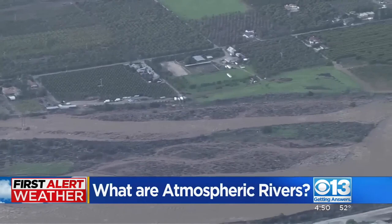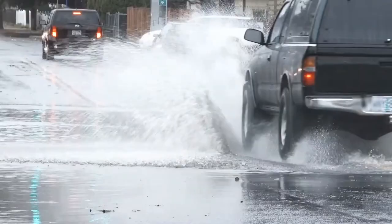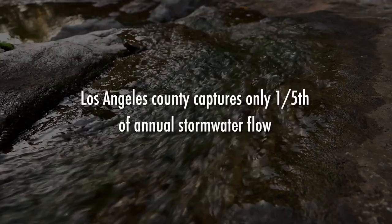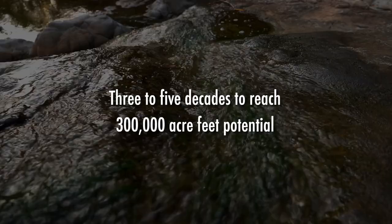LA County is now spending nearly $300 million a year to capture more stormwater, including so-called spreading grounds where runoff can seep into the soil. Los Angeles and other Southern California water agencies are at the forefront of these efforts, as they are actively developing the capacity to capture and store urban stormwater. Currently, Los Angeles County captures about 1/5 of its yearly stormwater flows, and county officials estimate that it will take 3 to 5 decades to reach a 300,000 acre feet per year potential, or around 20% of current water use.